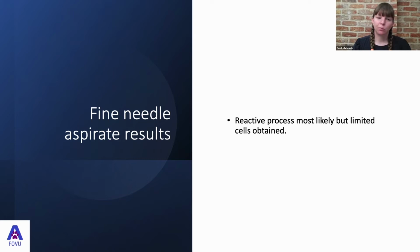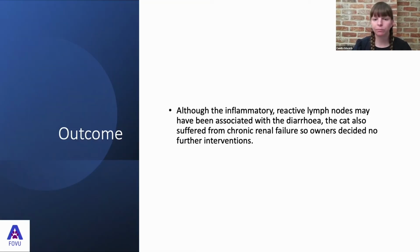So we took some fine needle aspirates, ultrasound guided, and unfortunately it didn't give us a conclusive answer, but we didn't find any cancerous cells, and it was most likely an inflammatory process going on. But the owners declined any further workup that we would have liked to have done, as the cat was also suffering from chronic renal failure. So they decided to go with palliative care.